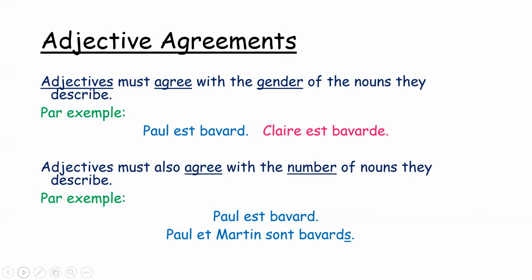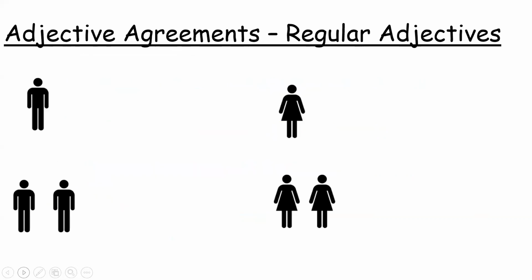So adjective agreements is about changing the spelling of the adjective as to whether the noun that's being described is masculine, feminine, singular, or plural. Let's take a look at that in a little bit more depth. This is how we make adjectives agree when we're talking about regular adjectives.